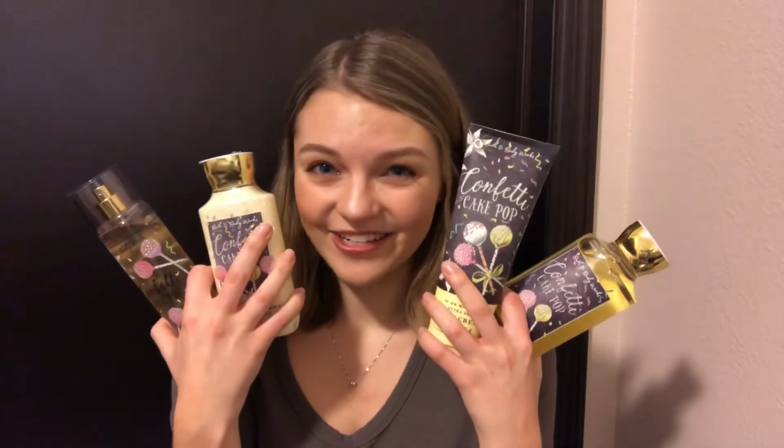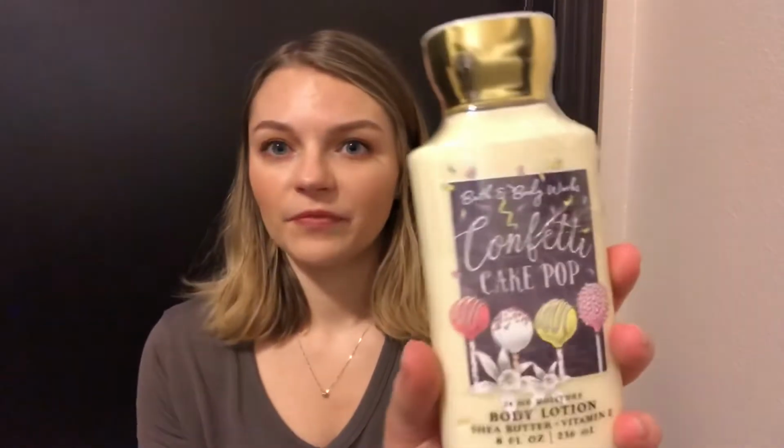Okay, let's talk about Confetti Cake Pop. I had a feeling this specific scent in the Sweet On You collection was going to be my favorite. As you can see, this is plastic wrapped, so I'm not positive yet. So let's open it up and find out. Some people in the Bath and Body Works Reddit group were talking about how this did not actually smell good on the body. It kind of smelled like butter, so I'm gonna open these up and see what we got.